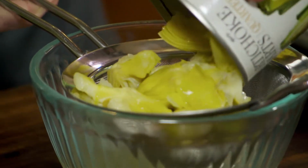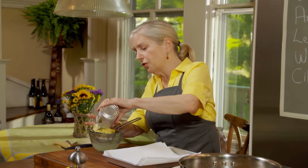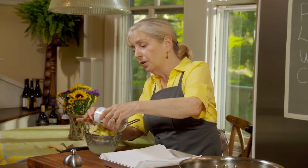You're horrified? Oh my goodness, you're not using fresh artichokes? Remember, this is a weeknight meal. I don't think anybody's going to take the time to prep fresh artichoke hearts. If you want to, go ahead.